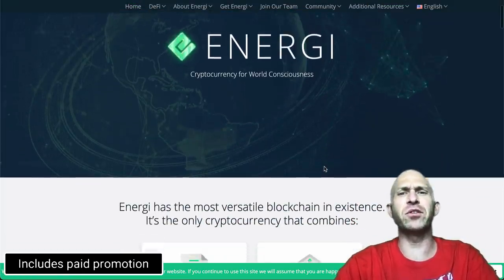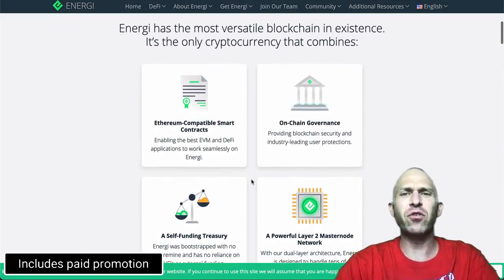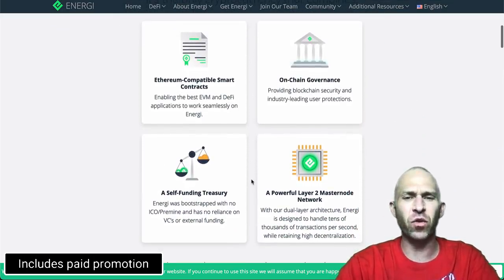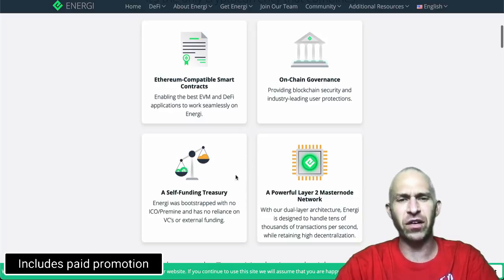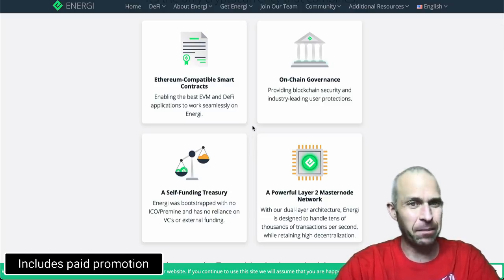So Energi is a cryptocurrency for world consciousness. It's the most versatile blockchain in existence, the only cryptocurrency that combines these 4 things. And this one right here, the self-funding treasury, is very interesting, and it's allowed them to endure for a long time while a lot of other projects have not been able to.